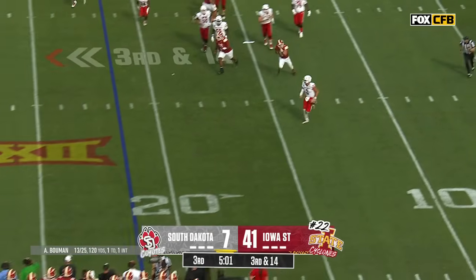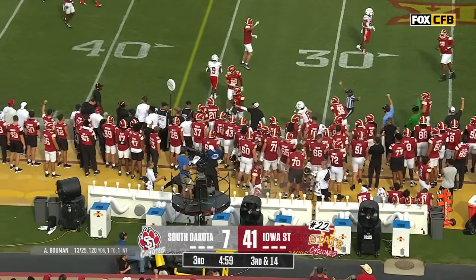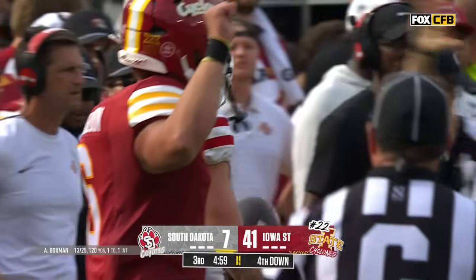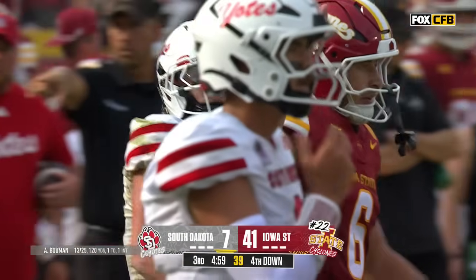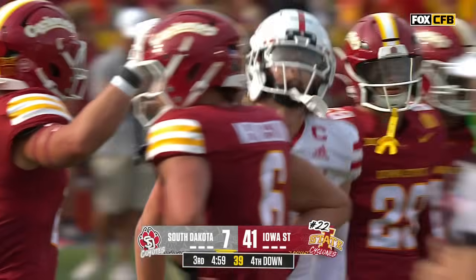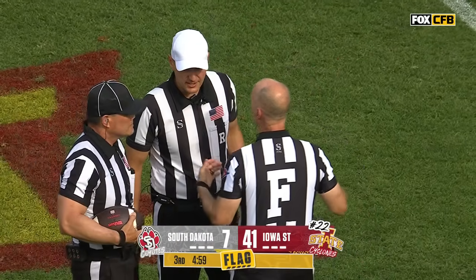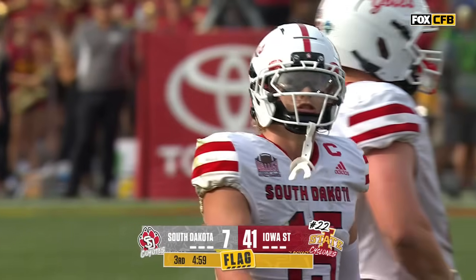Bauman flushed from the pocket, looking for a little help. Someone does come up and help him, and a late flag comes down. Martin's made the catch. That hat comes off by the referee. He's usually stepped out of bounds, came in first to touch the football. Yeah, and it looks like illegal touching. Preliminary indication may be that the flag is also against South Dakota.